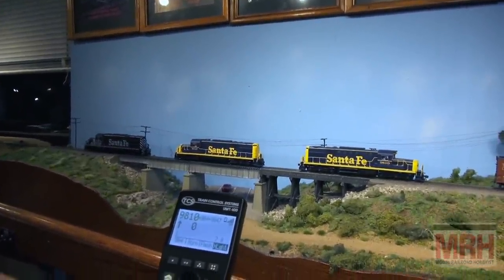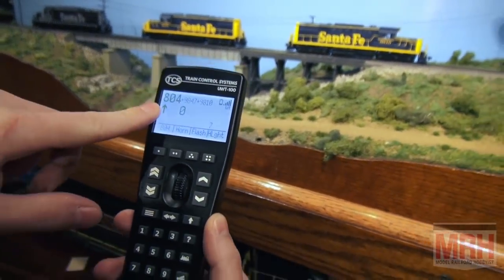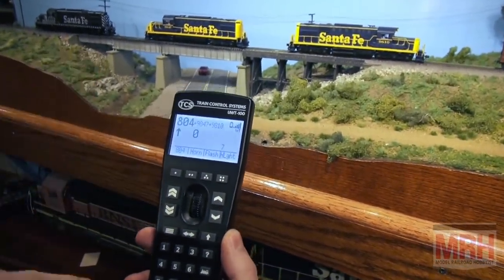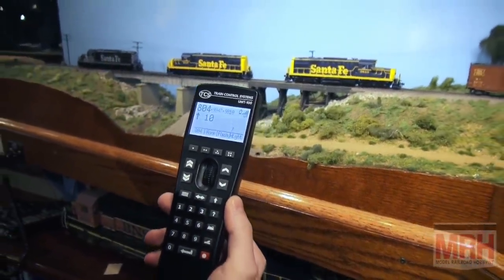Now, by comparison, if I switch back to 804, I still stayed in forward, I haven't changed my direction, but by increasing the throttle, all the locomotives will now go this direction.